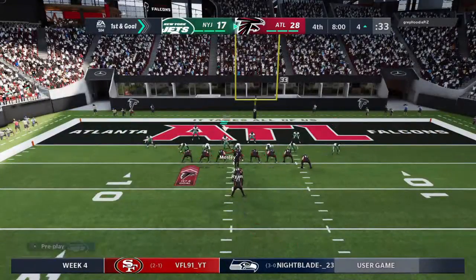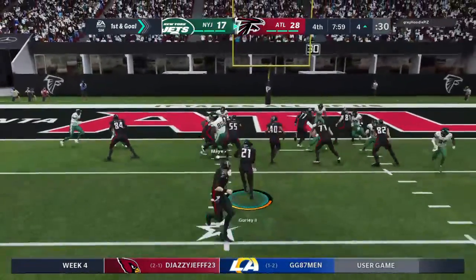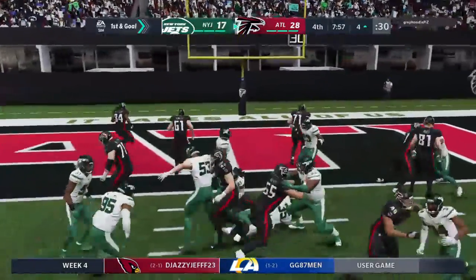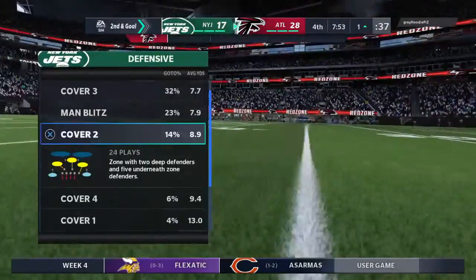It looks like a jumbo set with 3 tight ends here for 1st and goal. Back to the ground game here. And he'll be stopped about a yard shy of the goal line after a pickup of about 3.